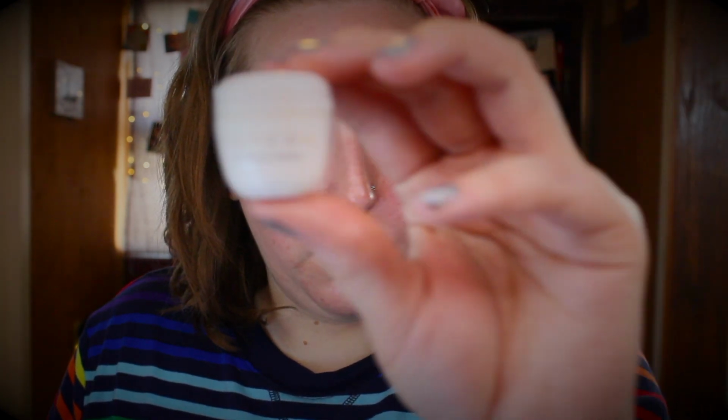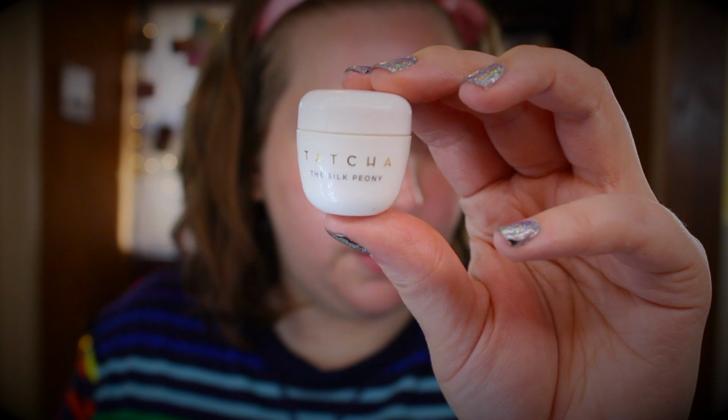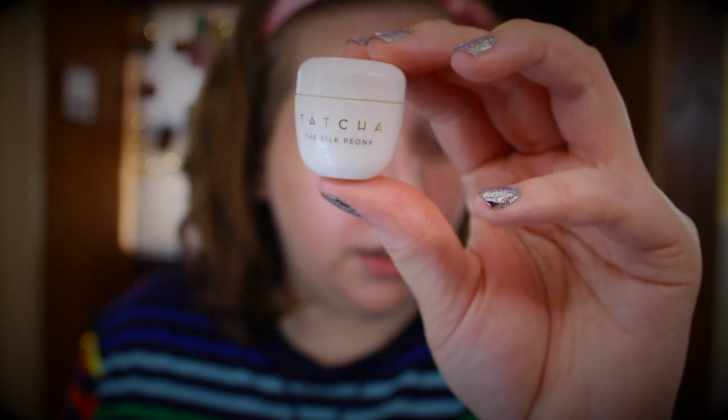I'm going to put a little eye cream on before I put my eye shields on. This is the tiniest little bottle that I've ever seen, the Tatcha Silk Peony eye cream. Hello. There you go. And it is very hydrating. I also use the Glam and Glow eye cream. I use that at night, and this with my makeup.